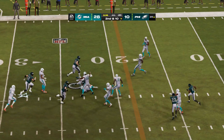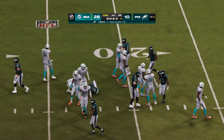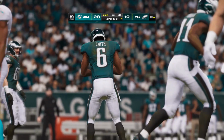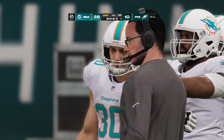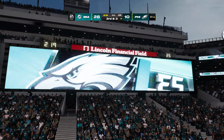Hurts throws there, taken in by Smith. They get 7 out of that, so they're left with a 3rd and 3. You got the big lead defensively, willing to give them that underneath stuff, right? And this is why you work on your tackling. Tackle them after the catch, inbounds, keep the clock running. Just go ahead and bleed the game out that way.